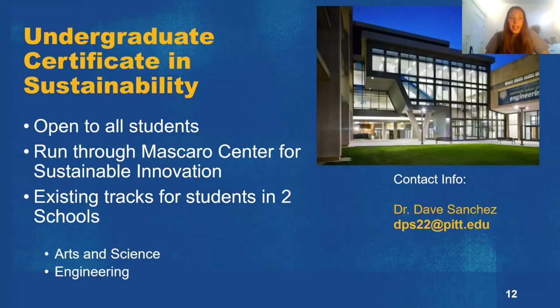So next we're moving into academics. So the undergraduate certificate in sustainability. This is something I am pursuing and I'm almost finished with. It's open to all students and there's two different tracks. There's a school for Dietrich Arts and Sciences and a school for Swanson Engineering. I'm on the engineering track, but this program is run through the Mascaro Center for Sustainable Innovation.